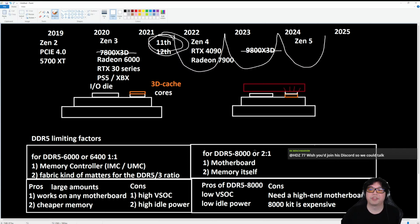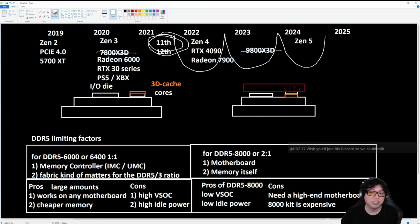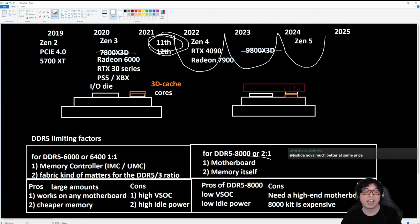if you have a lower end motherboard, so if you're trying to save money so you can buy DDR5 8000, you cannot run DDR5 8000 on a low end motherboard. You have to buy a high end motherboard.